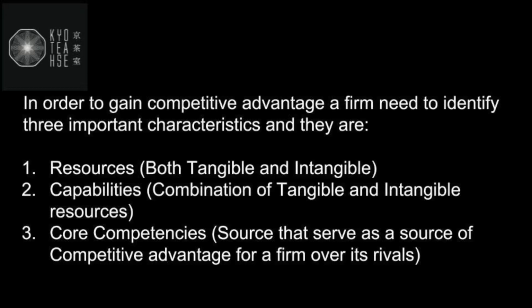In order to gain a competitive advantage, a firm needs to identify three important characteristics, and they are resources, both tangible and intangible; capabilities, a combination of tangible and intangible resources; and core competencies, which serve as a source of competitive advantage for a firm over its rivals.